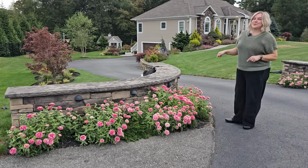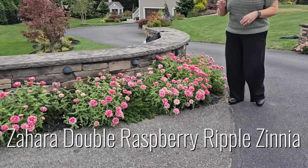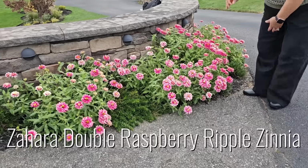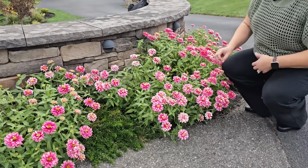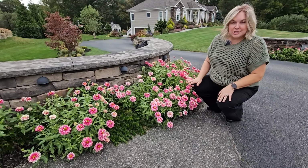The first one is this one right here. This is the Sahara Raspberry Ripple Zinnia. And this is the second year that I've been growing this plant and it is absolutely gorgeous. It is a prolific bloomer. So far, the deer and rabbit have not touched it in my garden.